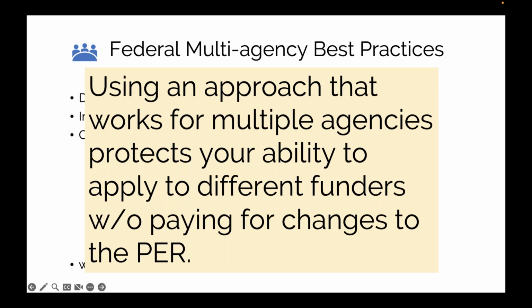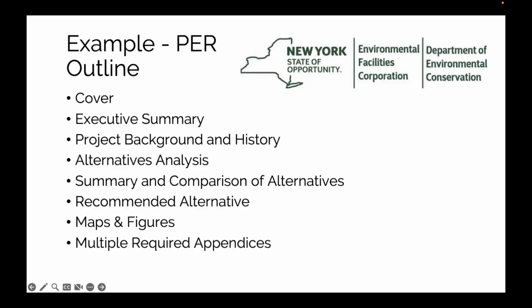So the more you can create a PER that fits all the funding agencies in your state, the better off you are. At the state level, there are states like New Mexico, for example, that have come up with a PER process and said, okay, all the funders have agreed that if you do a PER this way, they can accept it. So you might end up doing a bit more than you would have to for an individual funding source, but it'll protect your ability to go to another funding source.